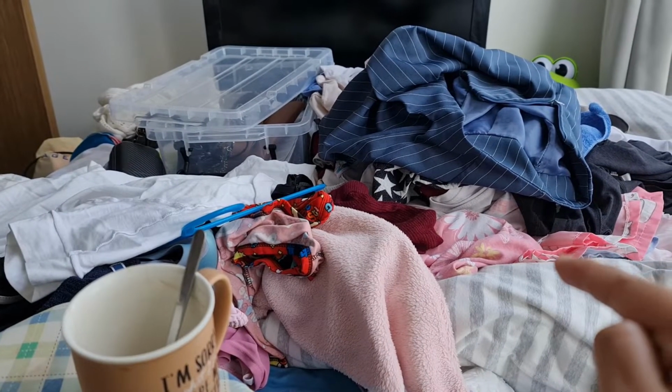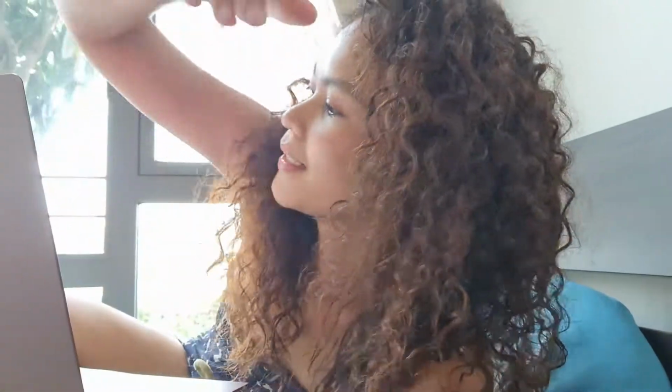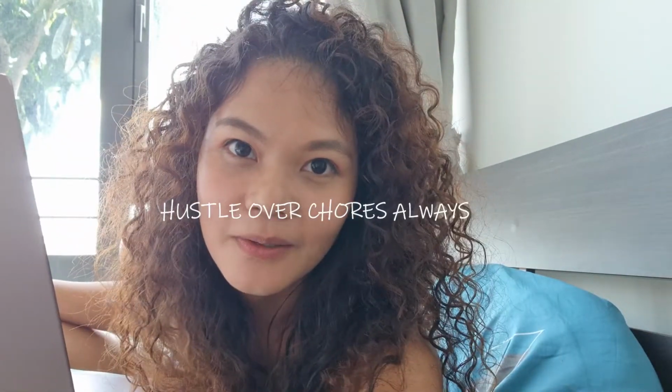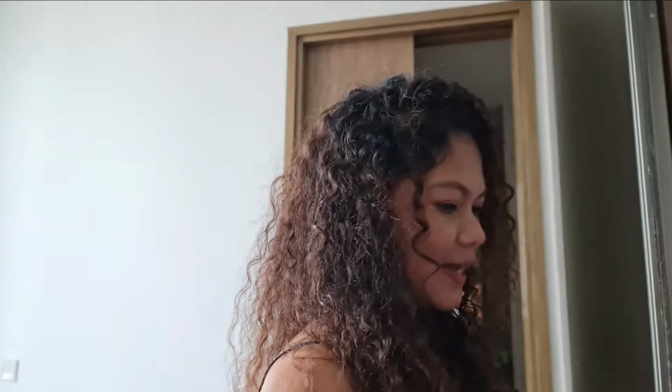I am working right now. I want to show you what it really looks like here. Look. Coffee, pile of clean clothes, mittens. I am ignoring all these clothes because I just hate folding them. And you know, hustle over household chores. That's what they say. I am going to work out and walk for a bit.